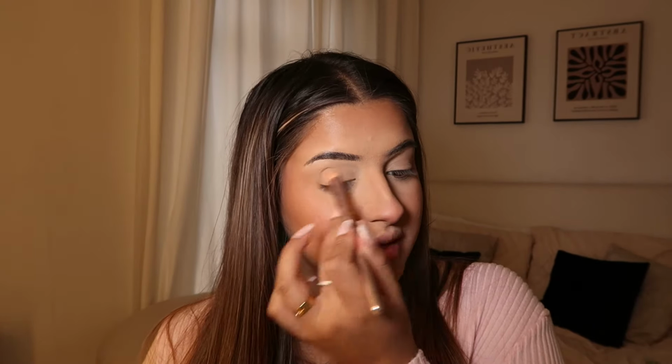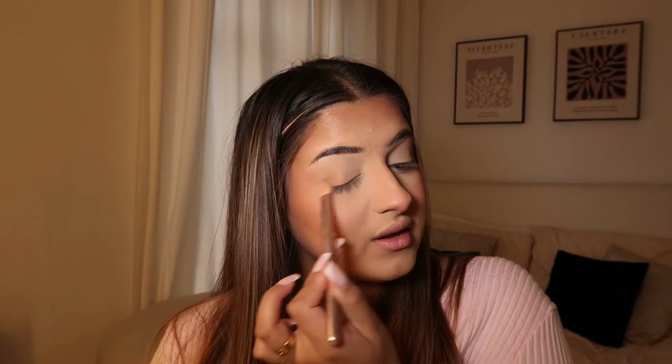I actually like to take this onto my eyelid, which is exactly what I'm going to do now. I feel like this is a crucial step in my makeup routine. I just cannot skip this step. I feel like my eyes look extremely naked otherwise. Take a little bit and pop that in the crease, and then I'm also going to set my nose contour just like that. And now we are all bronzed up.